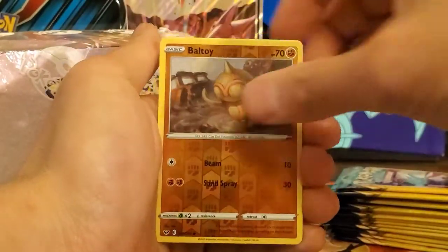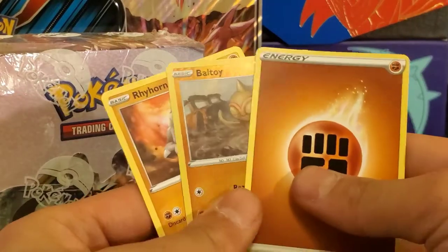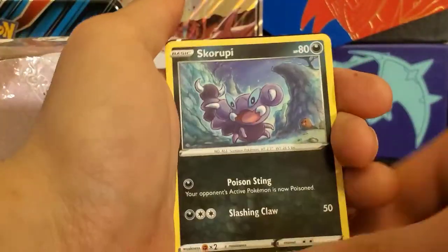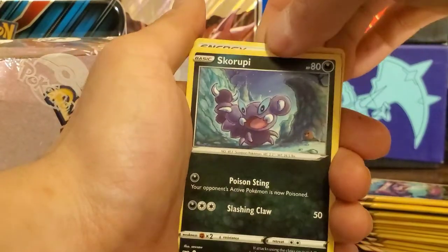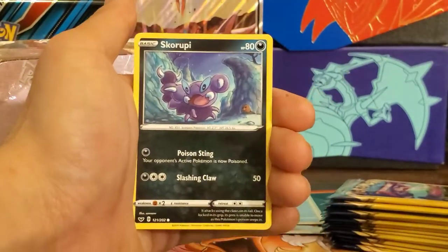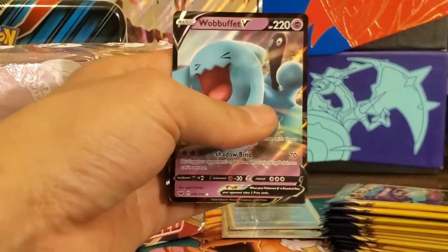Okay, Rhyhorn, Ball Toy, and Fighting Energy. All three fighting types, kinda. That's pretty cool. Oh, there's something in this one for sure. Look at that. You guys ready for this? Okay, let's do the card trick. Yep, let's do the card trick. Okay. Ooh, look at that. Dark Energy, Dark Skorupi, and just a Wobbuffet V.